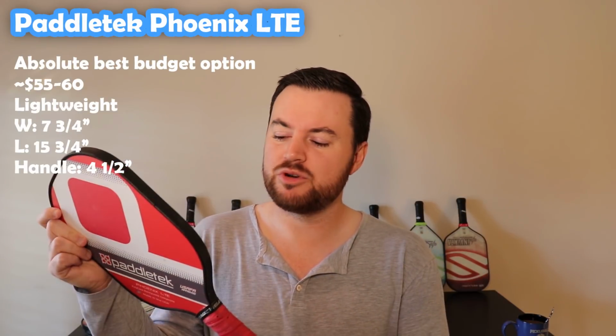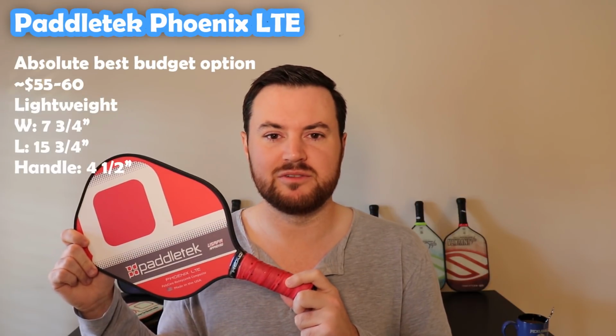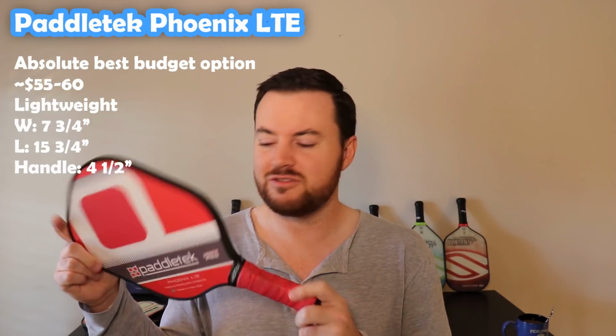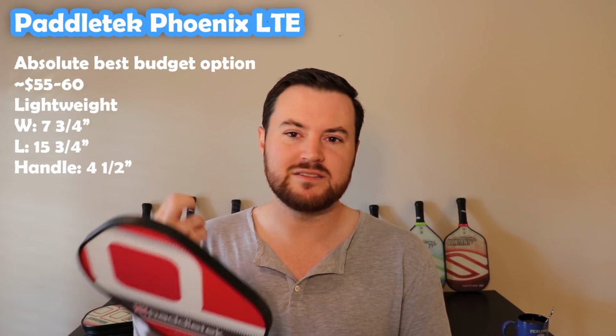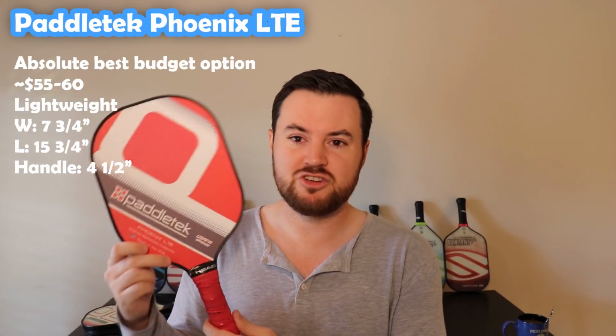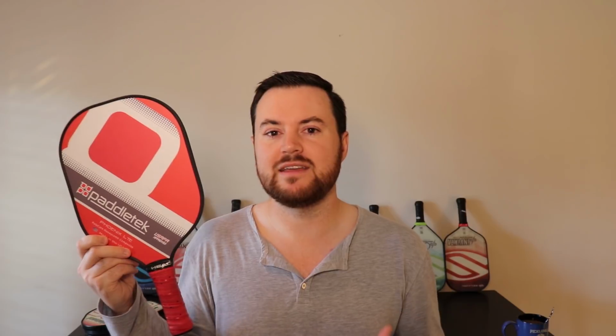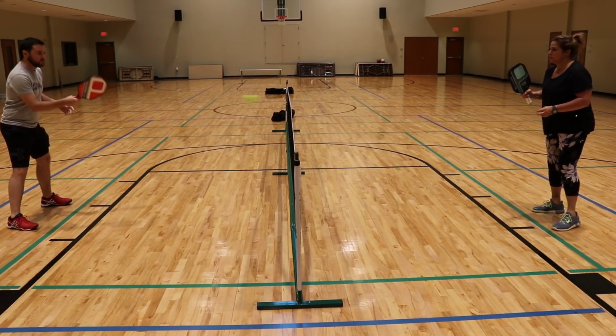But this is a pretty lightweight paddle, but the cool thing about it is that it's just a pickleball paddle. It's just a paddle. There's nothing fancy about it. It's just a polymer core with a composite face and a very simple handle. It's about as standard as you can get. And that's really cool, and I really like that. And the reason why I like that so much and why I recommend this for beginners is because it gives them a consistent baseline to start off on, right?